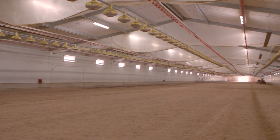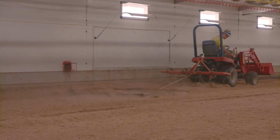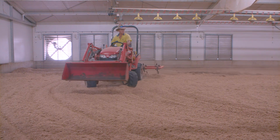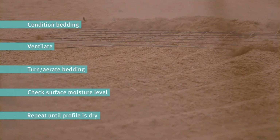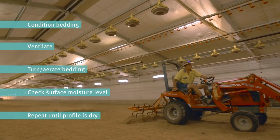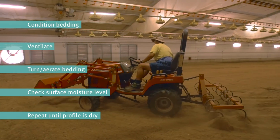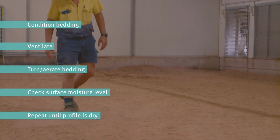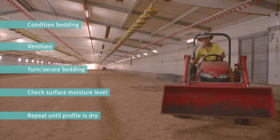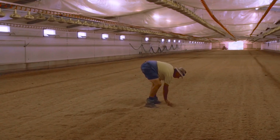To dry wet bedding, spread the bedding evenly and ventilate. Adding heat will help it dry faster. Once the surface appears dry, turn the bedding to bring wet material to the surface and continue to ventilate. Bringing the wettest material to the surface will remove the most amount of water in the shortest time available before placing the next flock. It will maximize the amount of water removed and reduce the cost to ventilate and heat the shed. Continue to check moisture below the surface and repeat turning and ventilating until the bedding profile is evenly dried. Make sure the whole shed is dry.